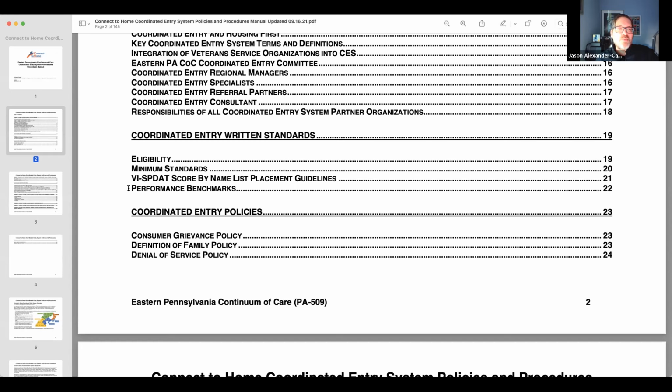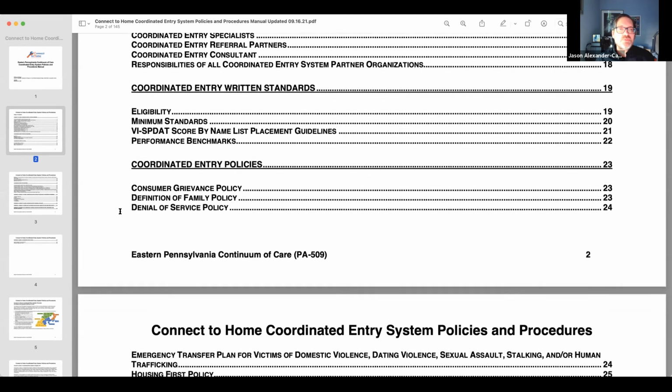And finally, performance benchmarks. Those are just aspirational benchmarks for what we would ideally want the court entry system to do in terms of how quickly we can help households move into it and, frankly, move out of it, meaning we want to exit people from court entry as quickly as possible and effectively help them, through our housing providers and our other providers, move into permanent housing and out of the system.